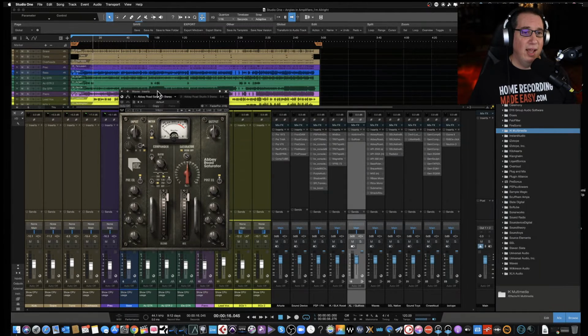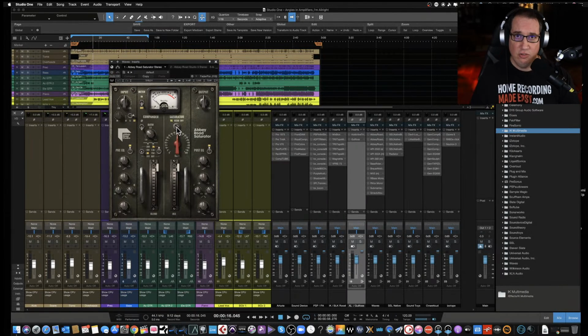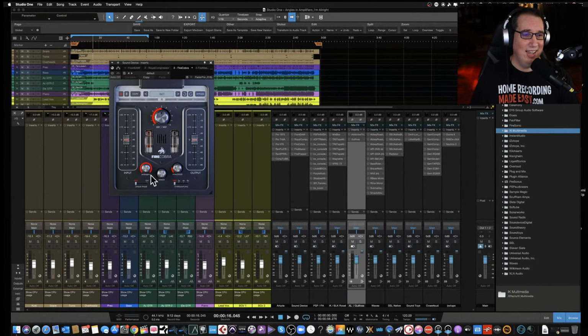Okay, the first one I picked up was the Abbey Road Saturator. Absolutely, I love all the Abbey Road stuff. I highly recommend this, buy it. YouTube video on it. Great saturation plugin, different sounding than any other saturation plugin I own. Highly recommend this. This all day long over things like we talked about earlier, over things like this, right?